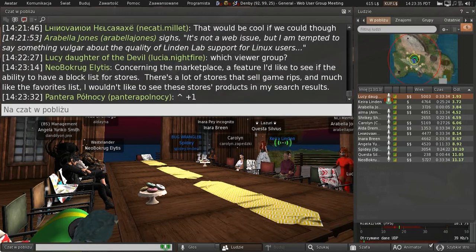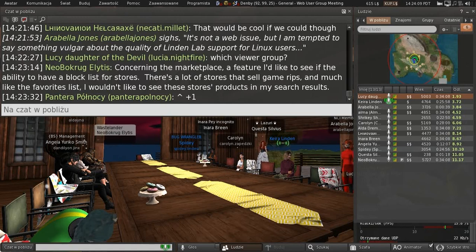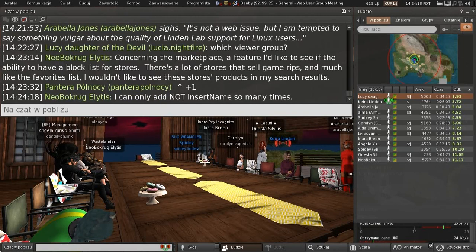That's actually something we've been tossing around internally, some kind of a block list, or being able to limit the results that you see based on certain criteria. What you've said here is something we are looking at and tossing around as possibly implementing at some point. It's not in the near future, but it is something we're taking a look at. If you have something very specific in mind as to how you would want to see that laid out and function, send in a JIRA and we can take a look at it.